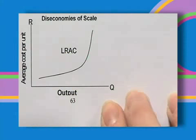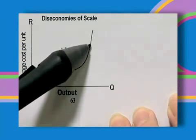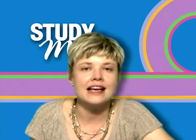Economics. If the percentage change in input is greater than the percentage change in output, the average cost will increase. This is known as diseconomies of scale. It's therefore very important for a business to be aware of exactly what the costs are involved in the production process, so they can determine the selling price and they can determine whether it's still worth their while to be in that specific business.